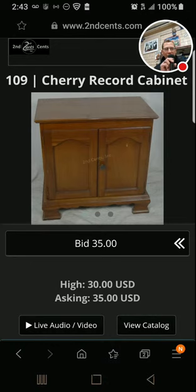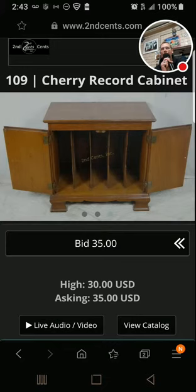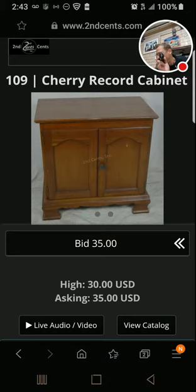Check out this cherry wood record cabinet. Nice vintage piece right here, put all your records in there, your Doors, your Pink Floyd, your Beatles, your Frank Sinatra, and of course your Tijuana Brass, Herb Alpert. You know, he just came. It's unbelievable, I missed it.